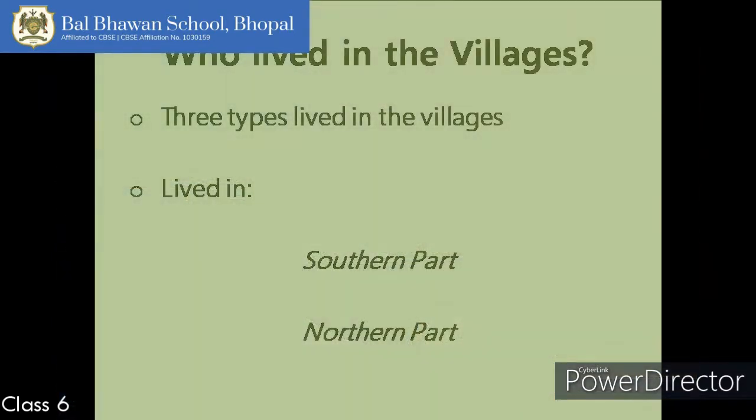We talked about the major changes that took place in the villages, the agricultural practices that changed. But who did these changes? Who followed these changes? Who lived in these villages?